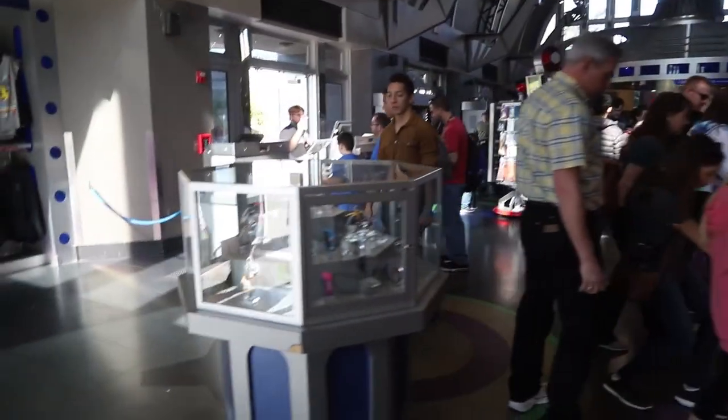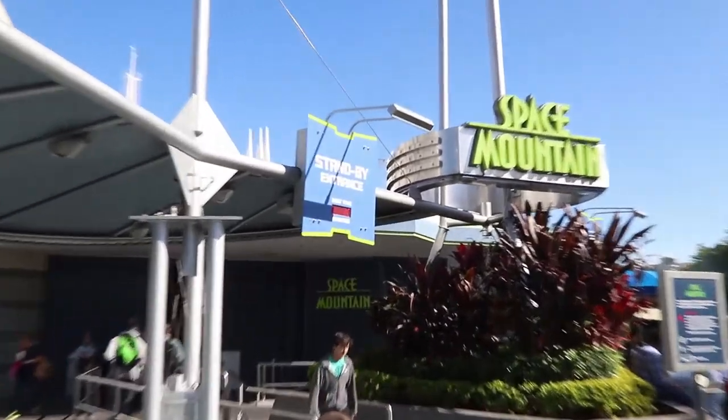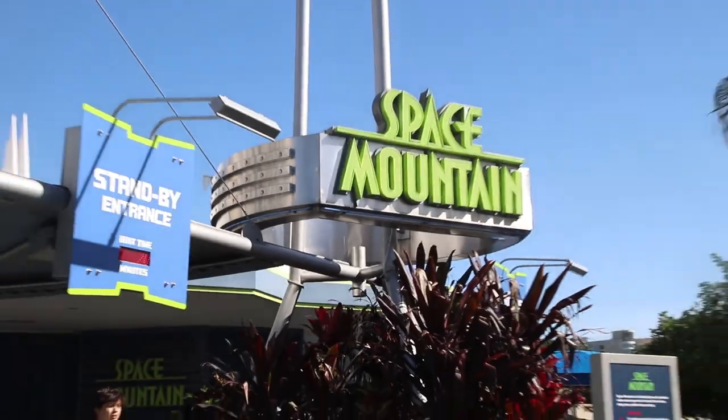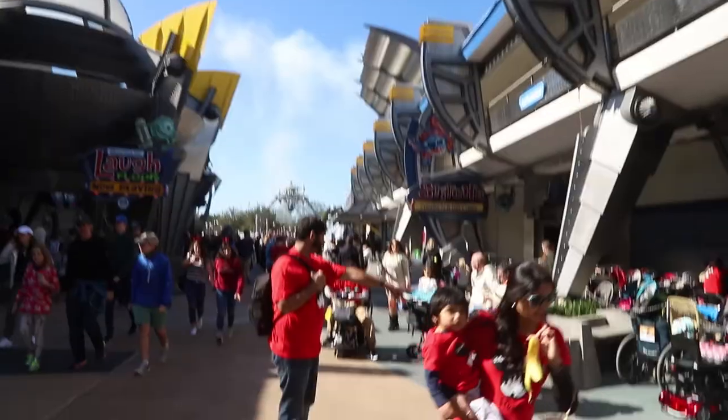Magic Band, t-shirts, and now we're off to Big Thunder Mountain. Standby entrance for Space Mountain is 80 minutes. What did you think of Space Mountain? Good. There's Stitch.